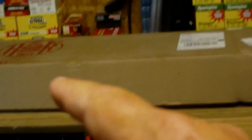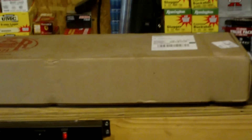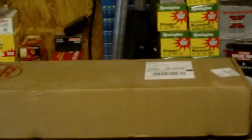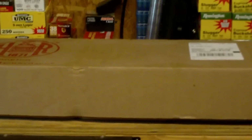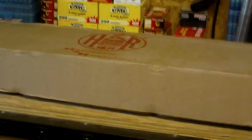of models. They have vented rib models with interchangeable chokes, or they have regular barrels with a beaded front sight and fixed chokes, all the way to rifle slug barrels. And you can even put a 50 caliber muzzleloader barrel on the shotgun frame. So that's kind of what I did, and I want to show you the service that you get from them.